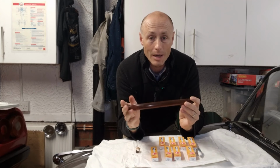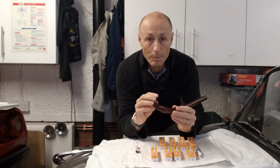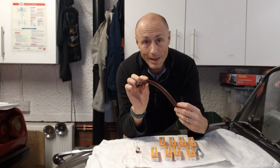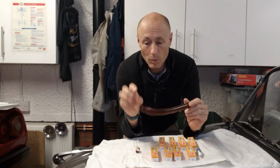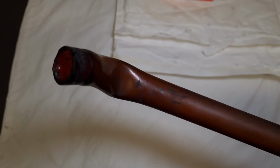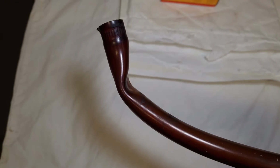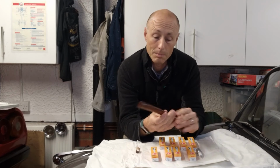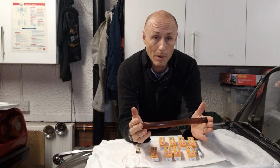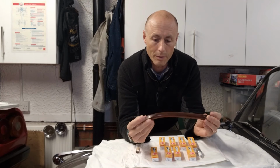I have removed the breather hose from the filler neck through to the breather hose connection that joins the two tanks together. It's quite clear that there is a pinch in the pipe where it was wrapped around the filler overflow pipe, purely because I think it was slightly too short. So I've ordered some more pipe. This one is marked with Cavis Benz. Cavis, I think, is the manufacturer of the pipe. Benz, I think, is for the fuel.